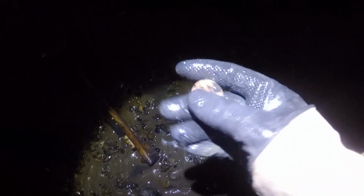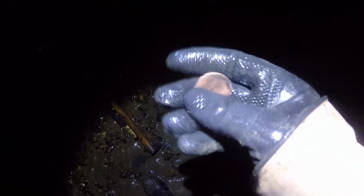Right, got an eyes only. I think that wasn't picking it up on the detector, so I can only imagine it's an iron core 2p. Yeah, or is it 10? Looks like 10p.